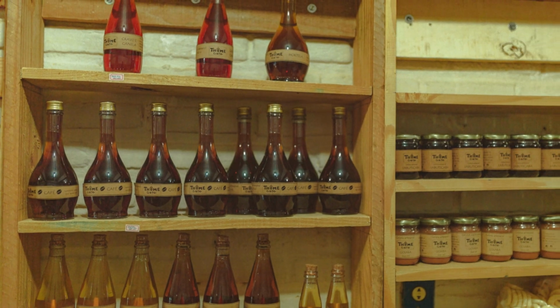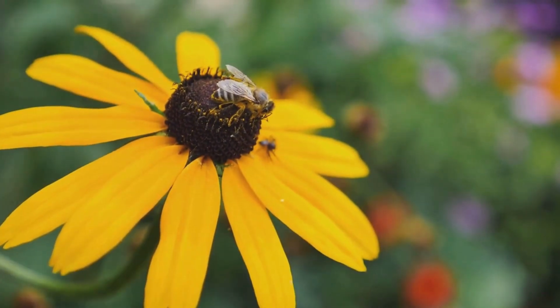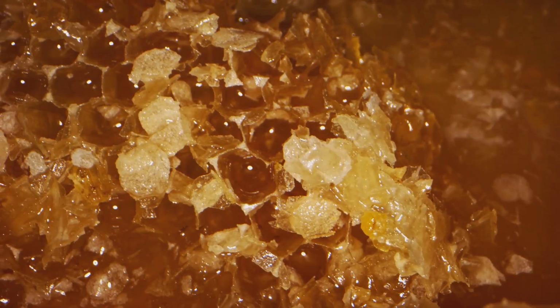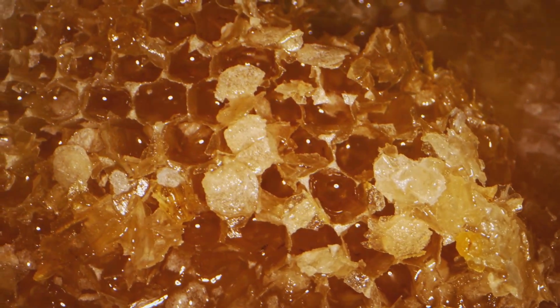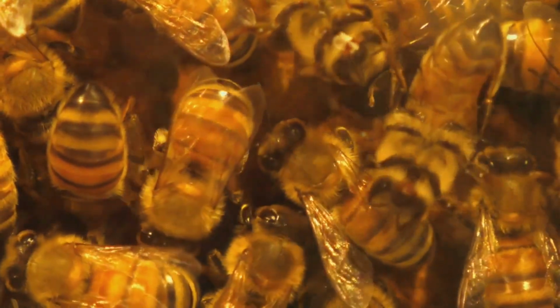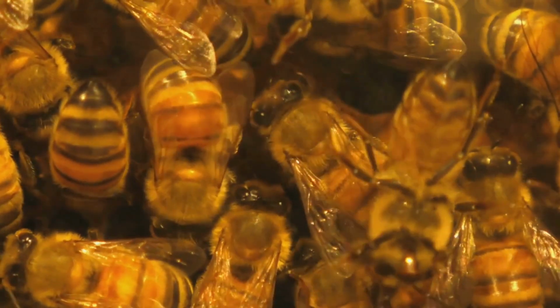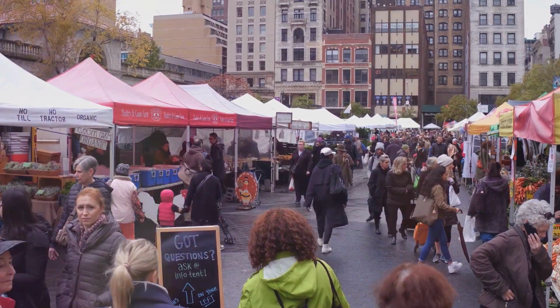Let's not forget about locality. Local honey isn't just about supporting local beekeepers, it's also about reaping health benefits. Local honey contains pollen that's specific to your area and can help build up immunity against seasonal allergies. Plus, it's a sustainable choice that reduces the carbon footprint associated with transporting goods. So next time, check out your local farmer's market for some golden goodness.